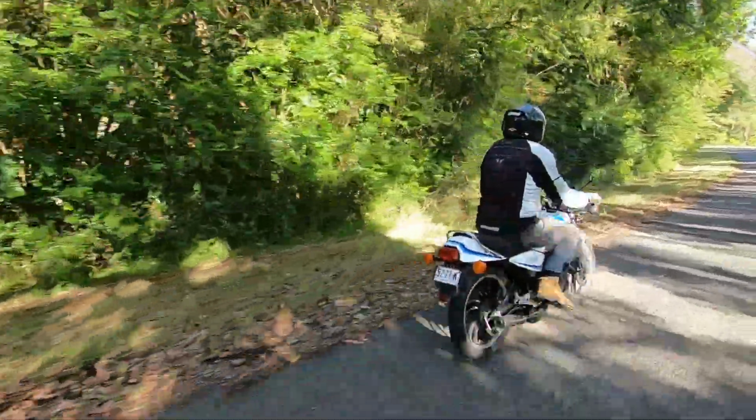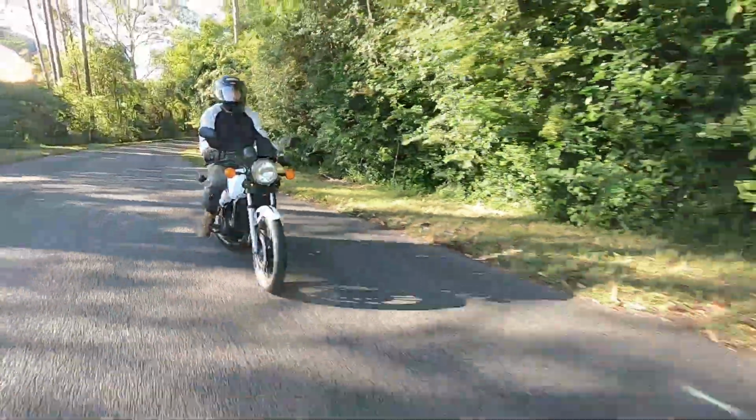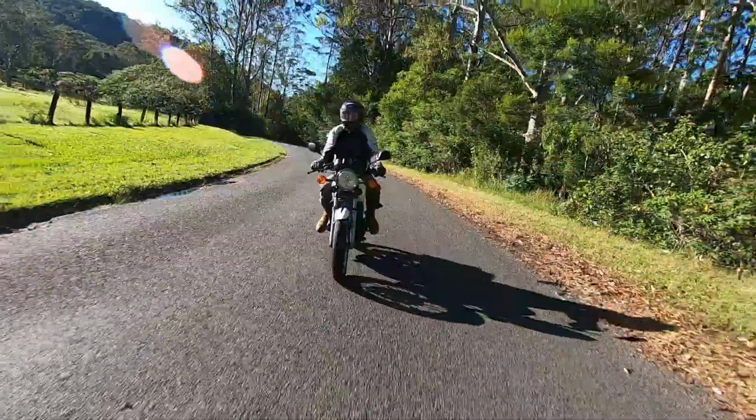The bike's physically quite small, but the seating position is surprisingly comfortable. I had no problem at all riding it, and I'm 190 centimetres.